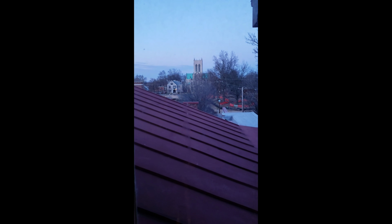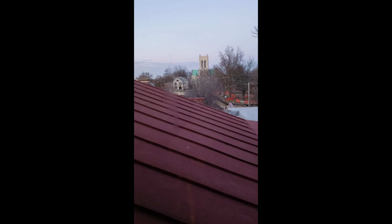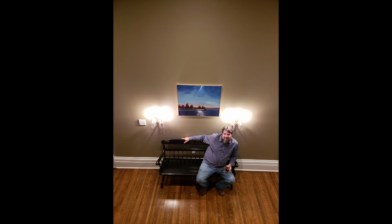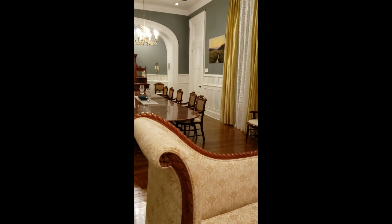And I'm going to take you all the way up the stairs so you can check out the views up here. And right over here, that is St. Mary's Cathedral that is about 2 blocks away, and it's got a great view from the top. My suitor is hanging out enjoying a drink while I'm taking all the photos.